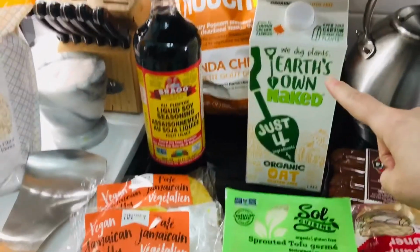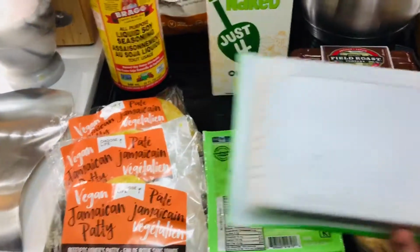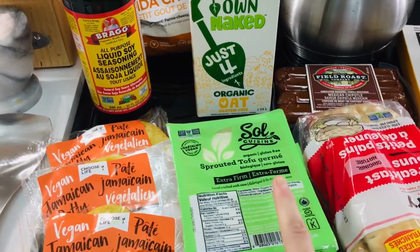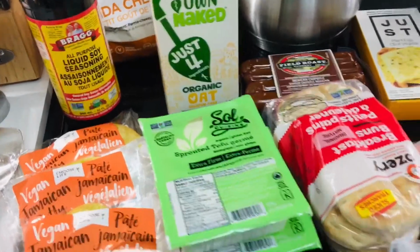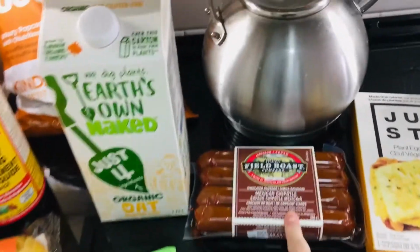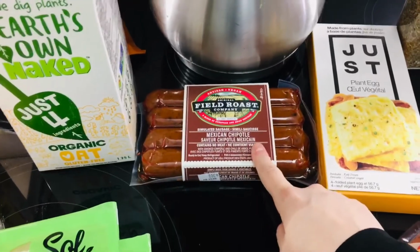We got some oat milk here. Some extra firm tofu, the kind in water. This is what I make my scrambled tofu with, and my omelet. And here we have some little breakfast buns that my husband likes to eat. This is also my husband's. So the days that I eat my coconut curry, this is what he eats. He doesn't like coconut curry.